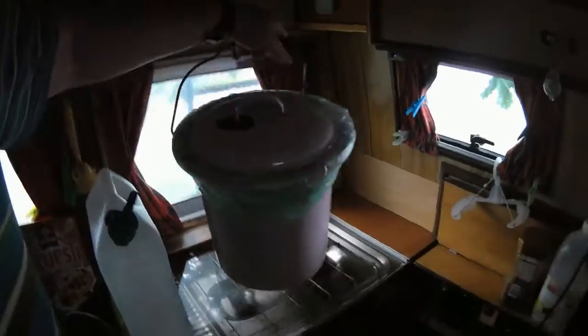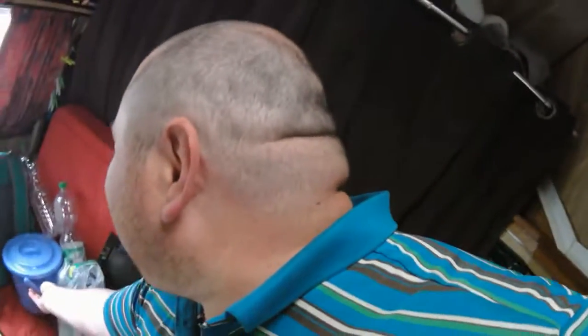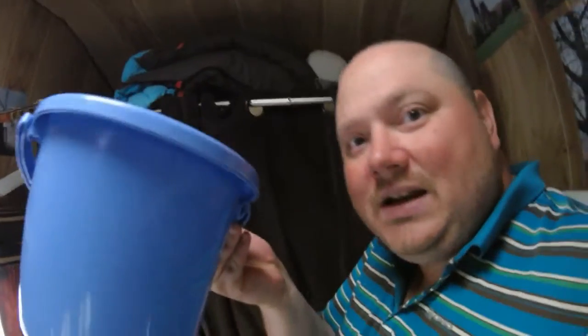Yep. And if we don't use it, we just put it down here or down here, wherever we want. If you get sick or anything, oh yeah, I want to throw up. We also have the little bucket for little emergencies.